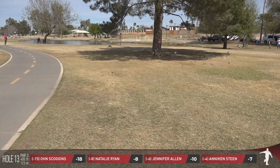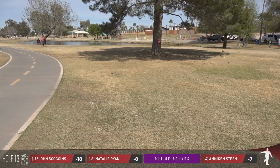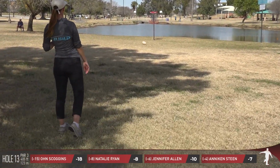It's gonna go in. Oh, is it? Hit a bird. Darn bird. Stop. Yeah, where's that bird at? She needed that bird to stay there. She carried too far deep. So a double OB coming up here for Jen.